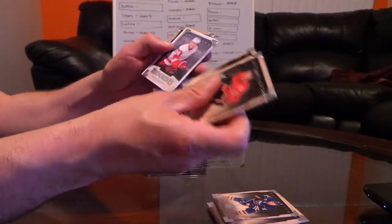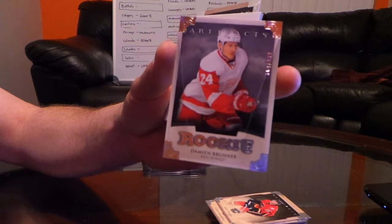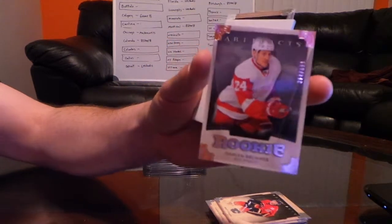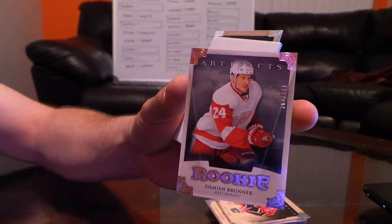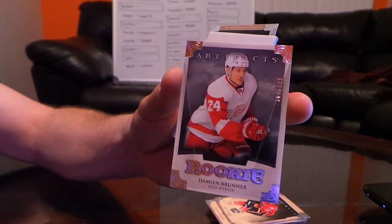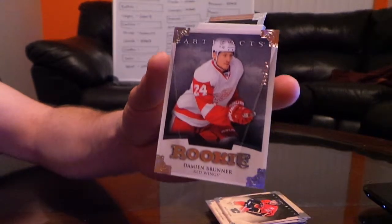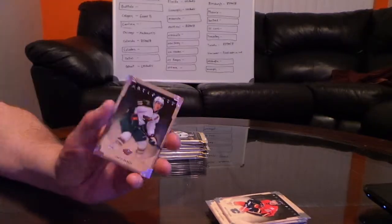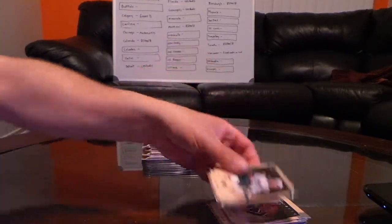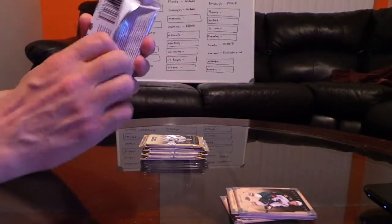We have a base card and a base card, and we have a rookie. It's for the Detroit Red Wings of Damian Brunner. I think he's going to be a pretty good one for Detroit. And it's serial numbered out of 999 for Detroit. That's Lesbotis. That was one of the buy it nows, Lesbotis. Congratulations, Damian Brunner rookie. And a decoy and a base card. Pack number six.